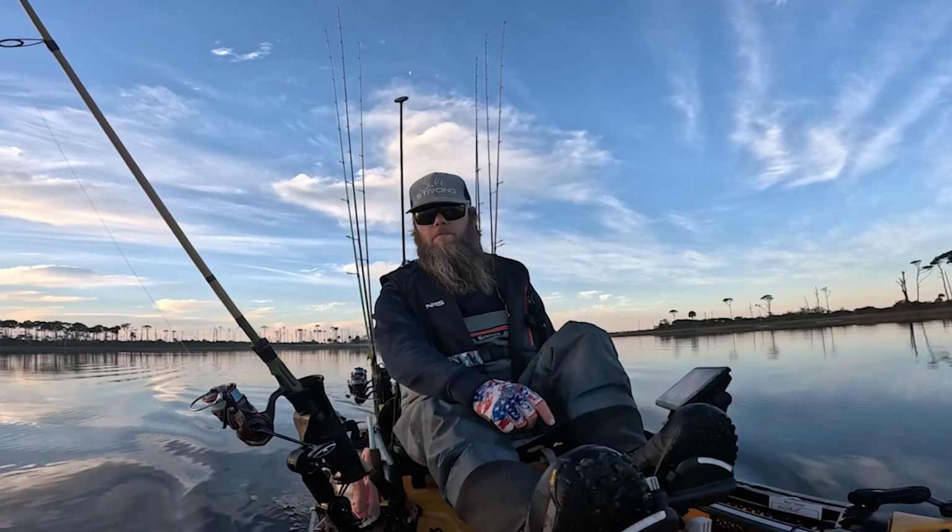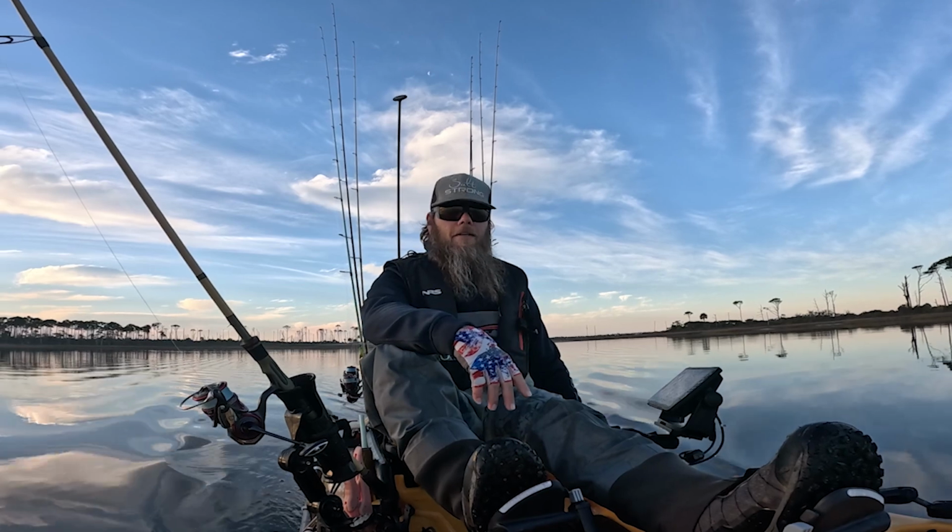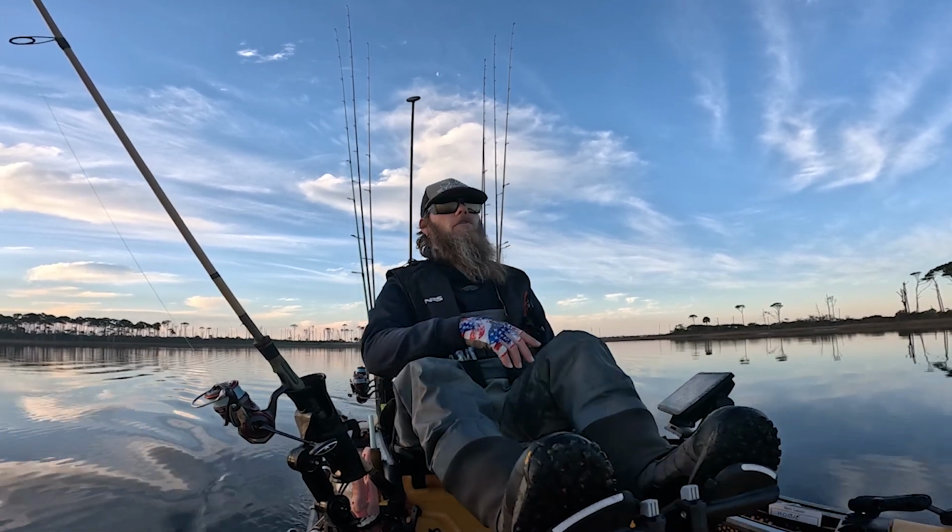Gonna see if we can put some redfish, some trout in the boat today, and see if we can have a good day. Got a couple Salt Strong members with me in front of me. Gonna see if we can all get on some fish. We'll be back in a little bit, see if we can make it happen.